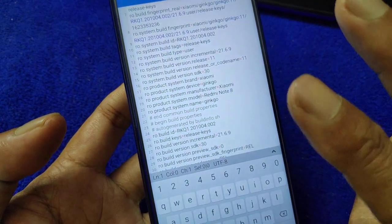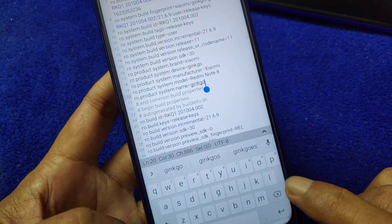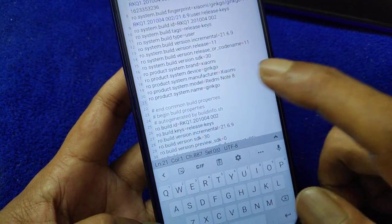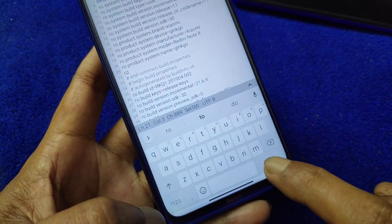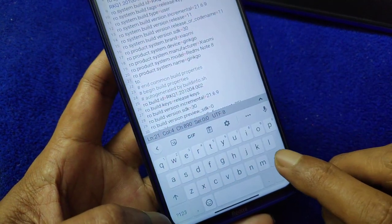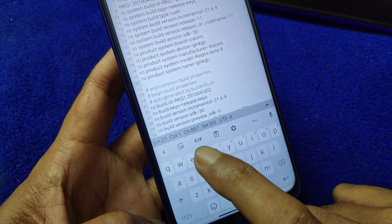Must add two lines. Anyway, doesn't matter. And press enter to create a new blank line. And type R O small letter dot. You see the order. That's the auto correct. R O.